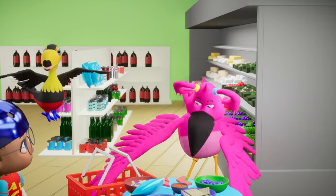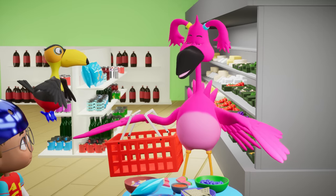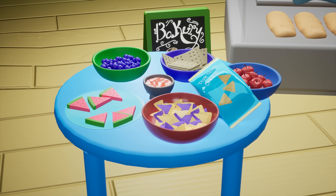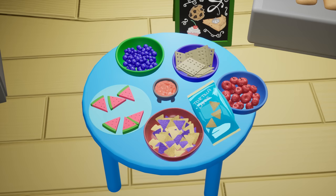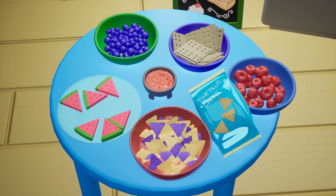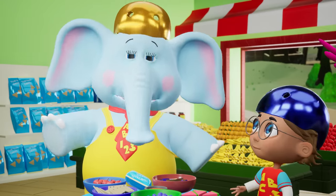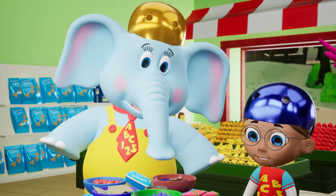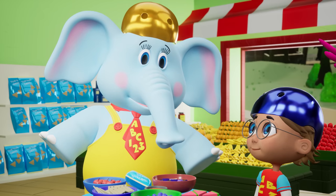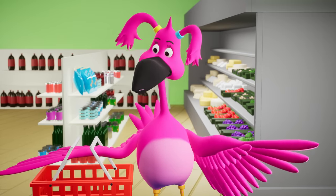Okay, Bubbles, here's a basket and a little hint. What has three pointy corners and goes with spicy salsa dip? Little learners, do you know the answer? The tortilla chips! Oh, I got it! Those tortilla chips are triangles! Ooh, they're tasty, too. Brayden, now it's your turn.